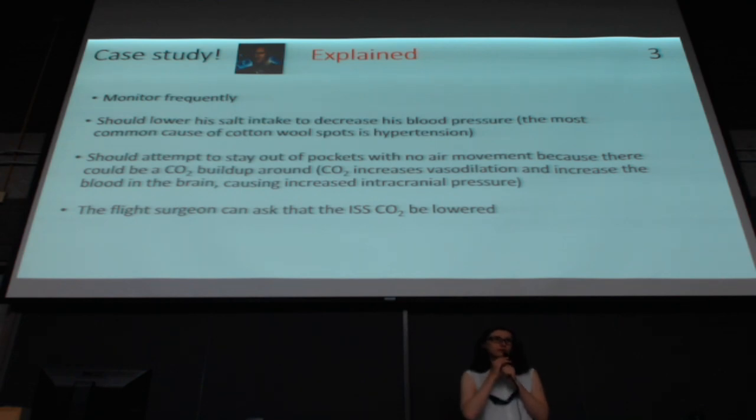And also, this has actually happened several times on the International Space Station. The flight surgeon, so the doctor in charge, essentially, can ask that the CO2 level is lowered for the space station, and this has really helped the health problems for some span of time. So that's something they can do. They can lower the CO2 amount, even though that'll take some more energy. Because on the ISS, you have about 10 times the amount of CO2 than we experience on Earth all the time, because the scrubbing process, the process of removing CO2 from the air around you, takes energy.